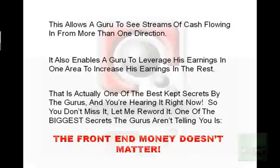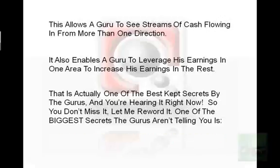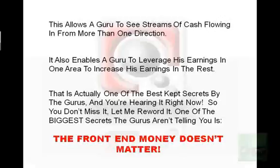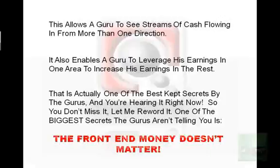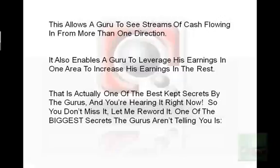One of the biggest secrets the gurus are not telling you is the front end money doesn't matter. They will lose 100% of the front end money because they know that they can make so much more on the back end. And the back end was all that kind of stuff I mentioned before. They'll give away a lot of the money from the initial sale because they know that they'll get a lot of money elsewhere.